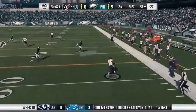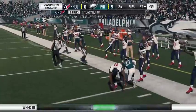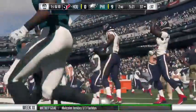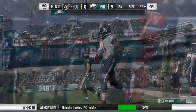Brees now to throw. Firing quickly here, and that's complete. And a big hit at the end of that one. He's knocked down hard. 9 yards on the play and a first down.